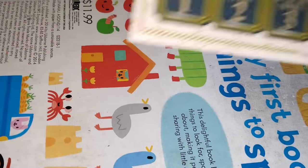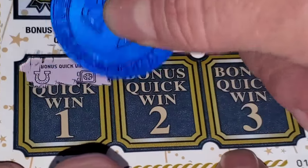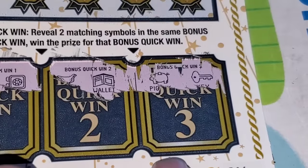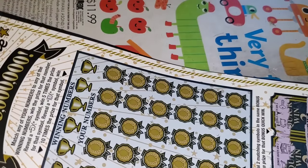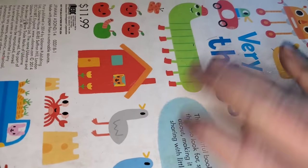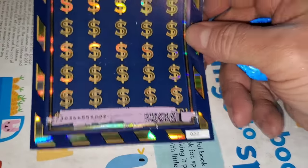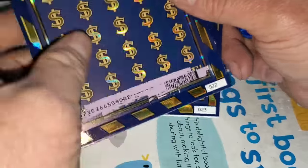15. 16. No. Wow. All right. Let's go to the hardest $30 we have to win on today. The VIP club. Hard club to get into. 22 and 23. By the way, both tickets we have are 22 and then the 23. So these are the ones from the same pack.